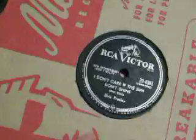And this one, it's because I really want to have it now. Good Rocking Tonight, and I Don't Care If the Sun Don't Shine. The issue with this one is, as you can see, it's very dirty. I'm going to wash this with warm water and soap. It's going to come out.